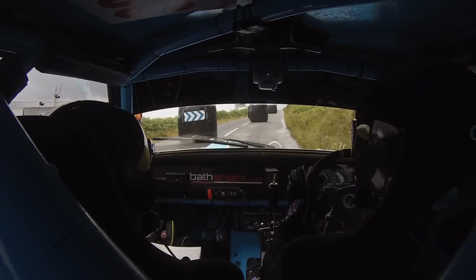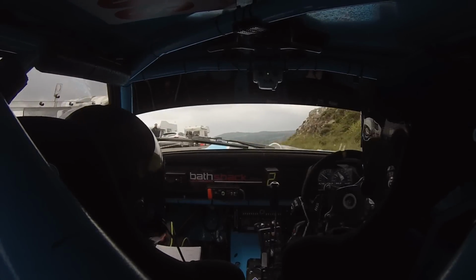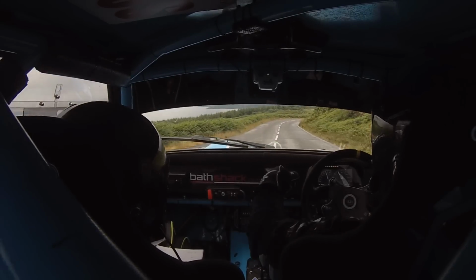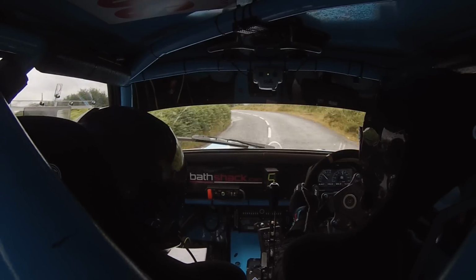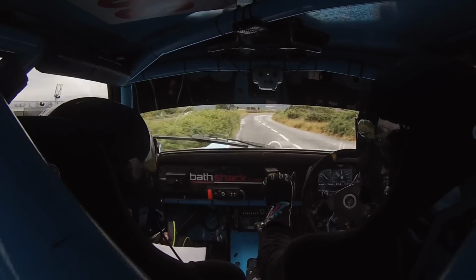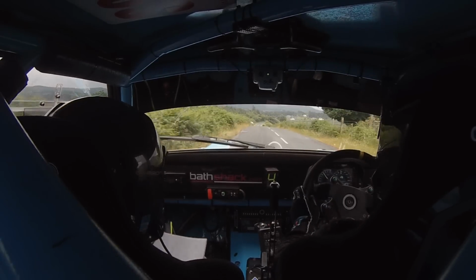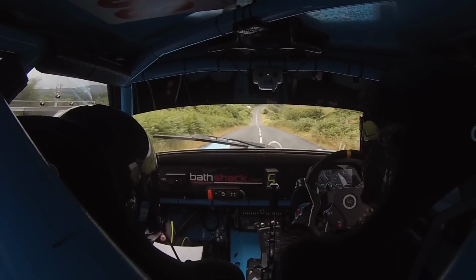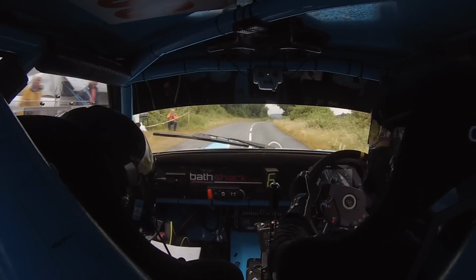60. Three right in, 60. To two left, 60. Fast three right long, 270. 270 to flat one right, 130. Middle flat crest, 200.